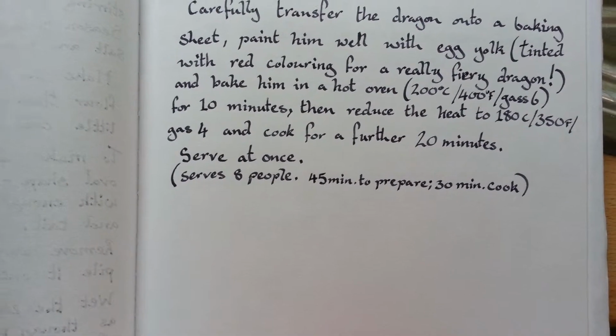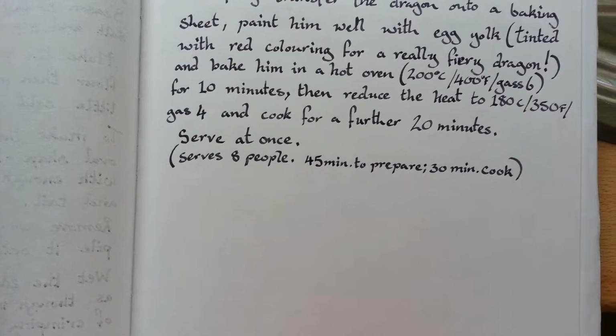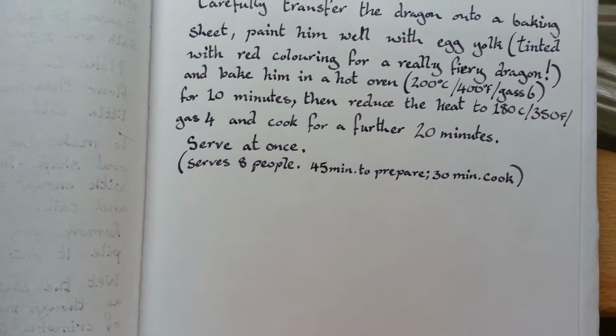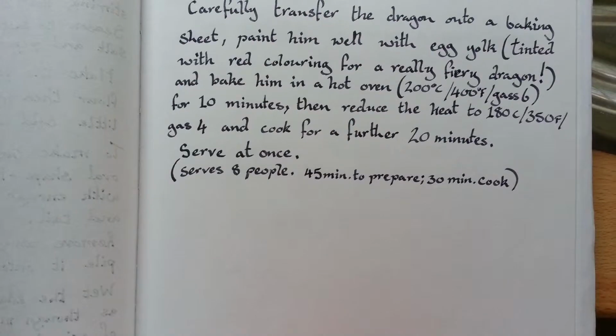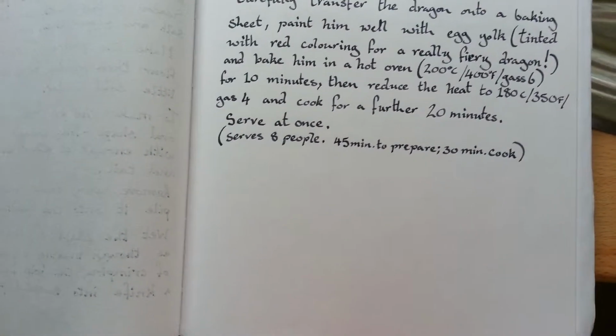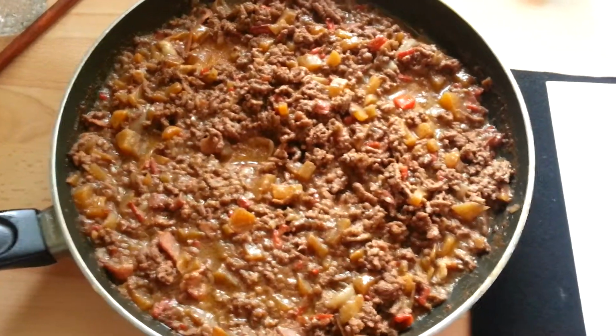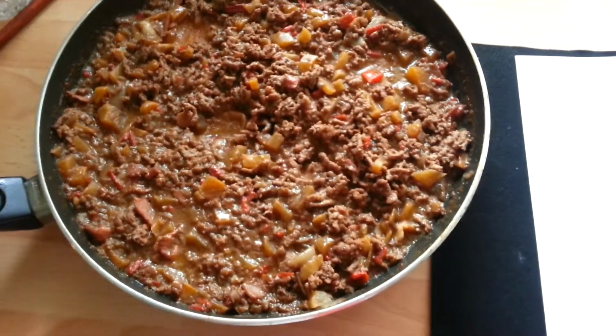Serve at once. Well, it's up to you. It's nice hot, it's nice cold, whatever. Serves 8 people. 45 minutes to prepare and 30 minutes to cook. As I say, we normally get everything ready the day before, and a bit later on I'm going to be putting all this together to make a dragon.